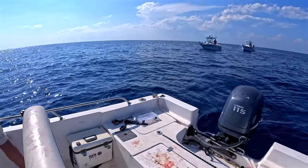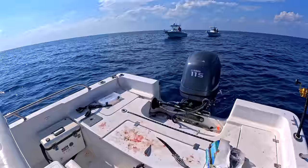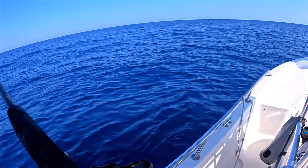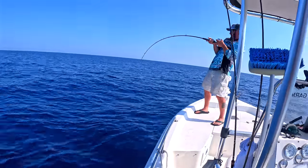Is that a snapper? I don't know if that's a snapper, man. This is something good. Is he head shaking? Holy shit. He took you down like a grouper, bro. Chris, that might be a grouper. There are amberjack on this rack too, though. Chris is getting whooped. Oh, I'm gonna get him up.